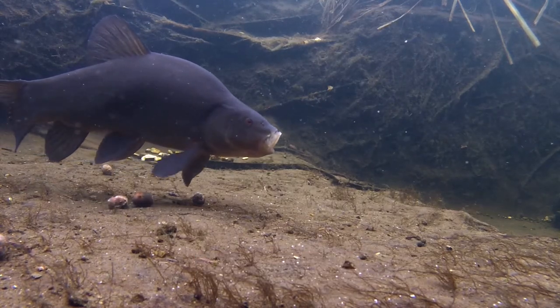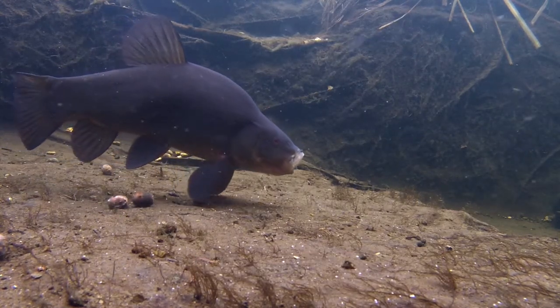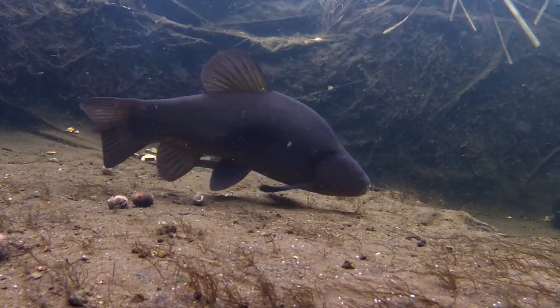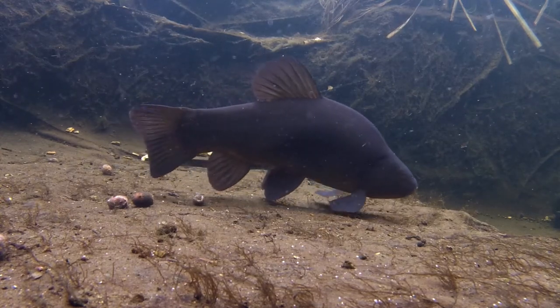In next week's episode, I'm going to reveal the small female tench's name, hopefully show the final complete clear up of leaves and the net removal, and include December's underwater watch.